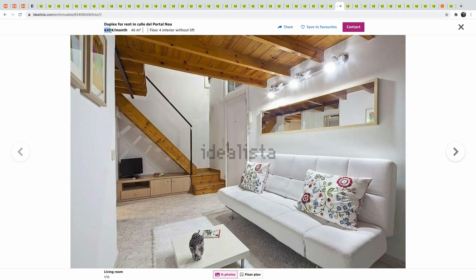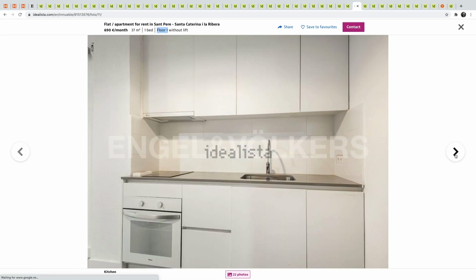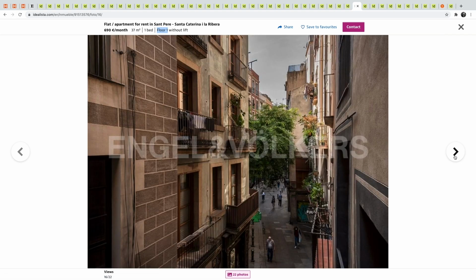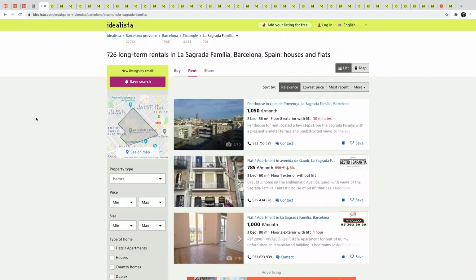So now this is the cheapest option in the old city of Barcelona, but actually I wanted you to see what it's like to live in a flat interior with no sunlight at all. And check this one, which is 690 euros. This one is exterior, but in the old city the streets are very narrow, so you literally will be watching your neighborhood the whole day. Also, I wanted to show you in El Poblenou, another beautiful neighborhood in Barcelona, for 1,300 euros we get a beautiful apartment plus a swimming pool. So in the summer it could be good.